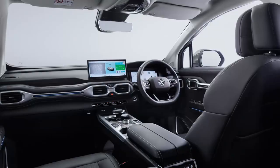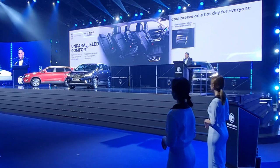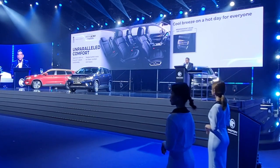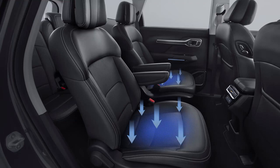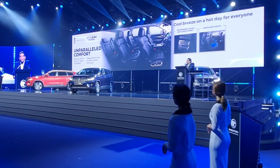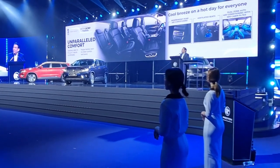Ever since the first Proton Saga rolled out, our strength has always been cool and reliable air conditioning to combat the blazing hot and humid climate. The X90 also carries on the same tradition. Air conditioning with second and third row air vents, and added cooling ventilated seats, are offered in the front and second row seats. To improve air quality, the N95 cabin filter and ionizer are offered as standard equipment for all cars.